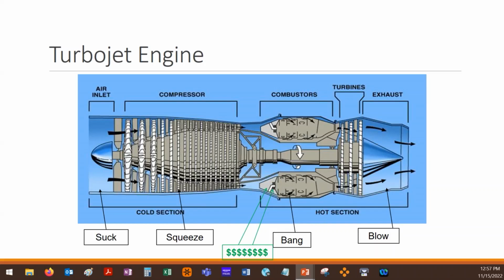But turbojet engines look something like this. Air enters at the front, and the reason we do this is that at the core, every one of the other engine types, a turboprop, a turboshaft, a turbofan, is going to have essentially a turbojet driving it. So in a turbojet engine, all the air gets pulled in. It goes through a compressor stage. So you've seen the suck, squeeze, bang, blow, with a bunch of money going in right here in the form of fuel. Okay, you've got to have money.